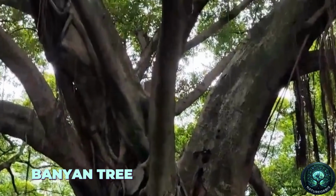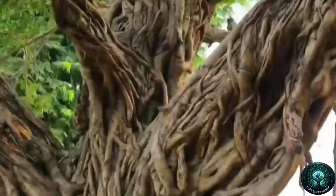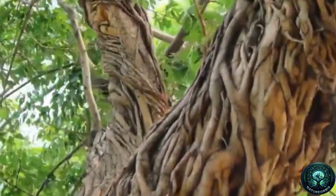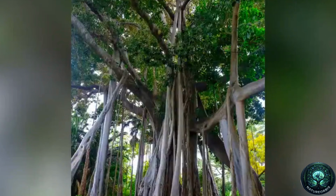Stepping beneath this tree's canopy is like wandering into a giant living labyrinth. From the branches above, hundreds of long roots gradually descend to the ground. Upon reaching the ground, they continue to grow into new trunks, causing the banyan to expand endlessly, like a forest regenerating from its own body.